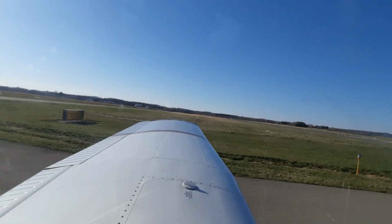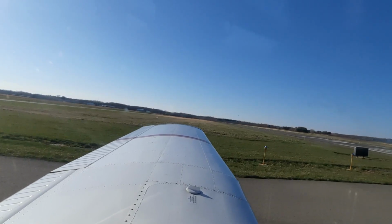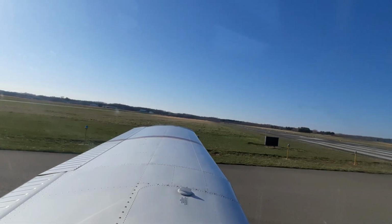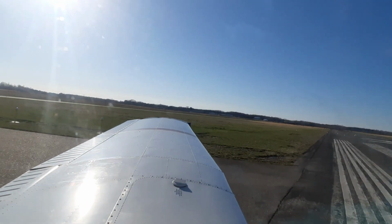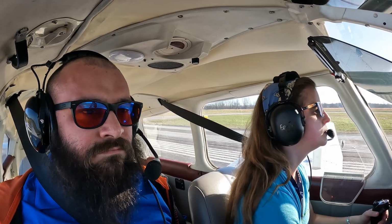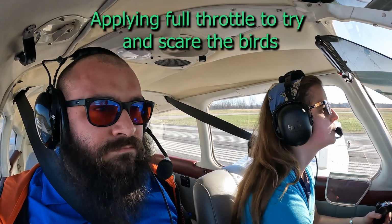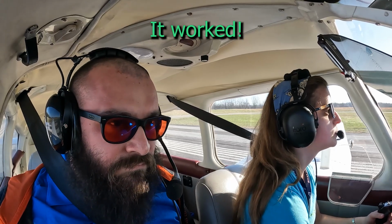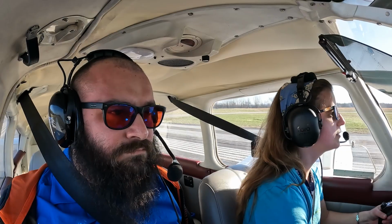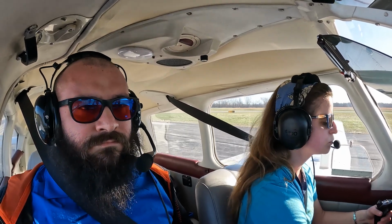Dunkirk traffic, Archer 5705 Victor is taking off runway 33, Dunkirk traffic. Come on. So stupid, I hate this so much right now. Verify. Go. Dunkirk traffic, Archer 5705 Victor is taking off runway 33, Dunkirk traffic.